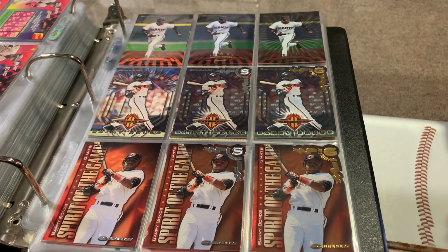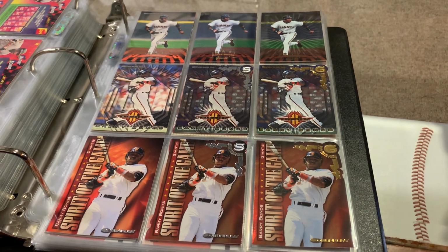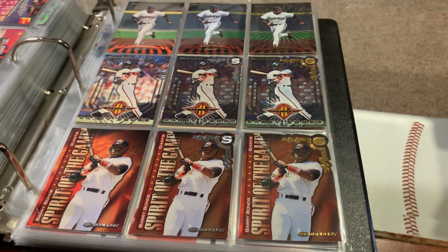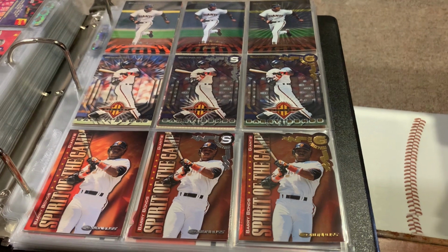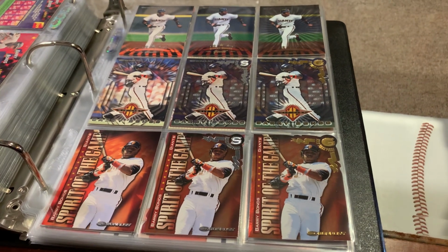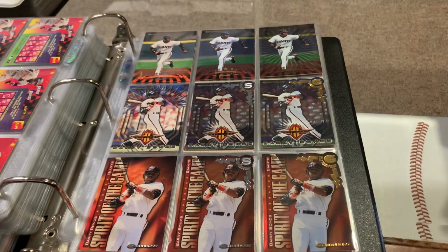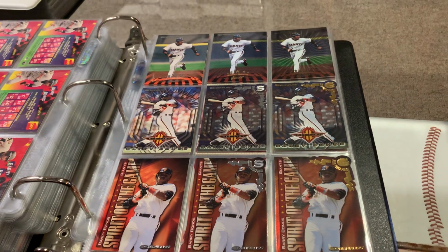Real quick video. I started working on my checklist for my Bonds collection. It's going to be a long process. It might take me the rest of this year to document and log all my Bonds cards, but I have discovered a bunch of Bonds cards I need that are low price. Here's a page that I put together after sorting through everything, so I'm just showing that off real quick.